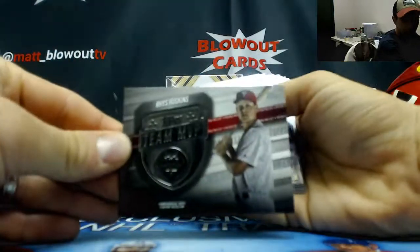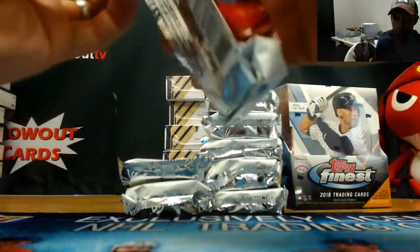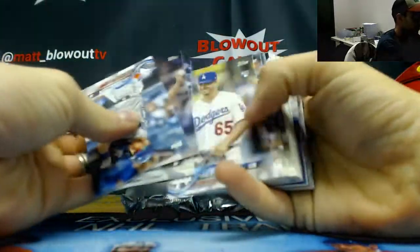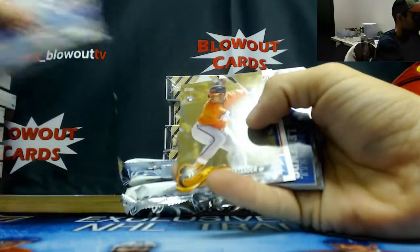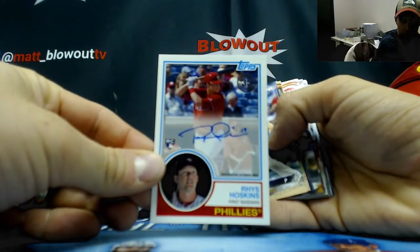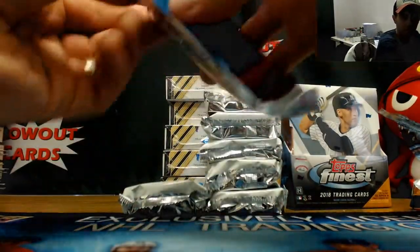Got a Rhys Hoskins medallion, team MVP. Santander gold. Oh, nice. Rookie autograph. Rhys Hoskins. Sweet, man. Great hit. We're staying hot. That'll do.